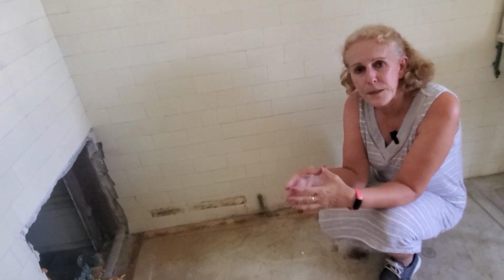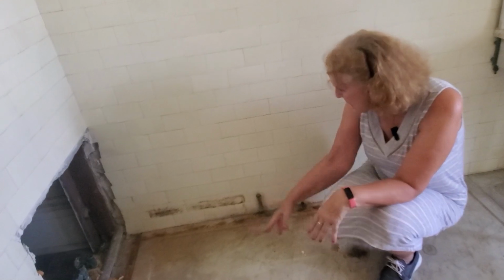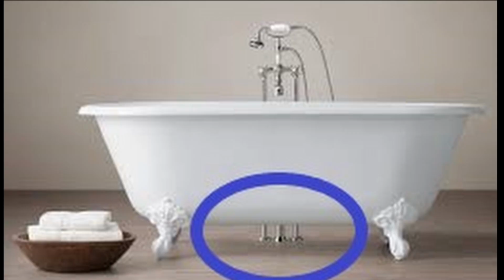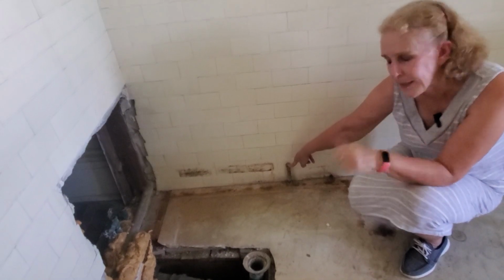That tub fills and drains from the end. This tub obviously filled from the side. These are the original water lines that would have come up and filled the tub. So now I don't know where this tub went or where that tub came from.